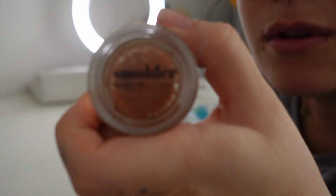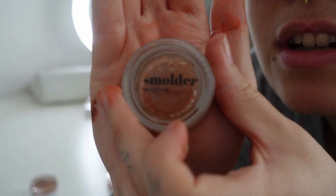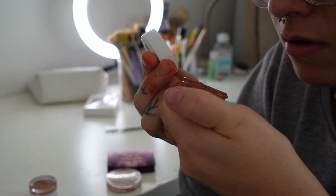Wait, that one's looking a bit funny. Do you see that? Hang on. Do you see the little weird spottiness underneath there? What's going on there? Oh, I really don't like that.